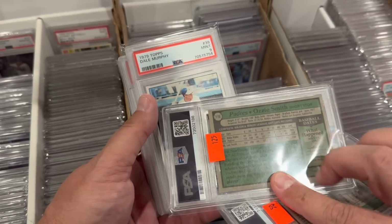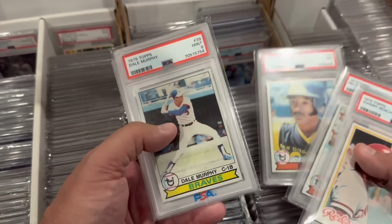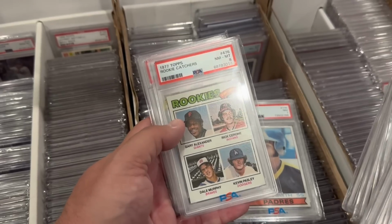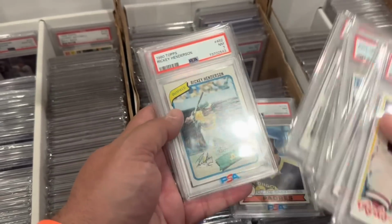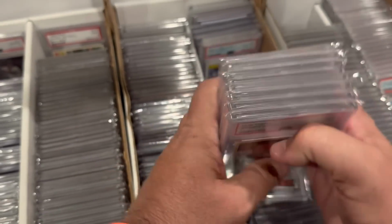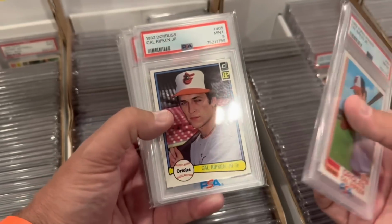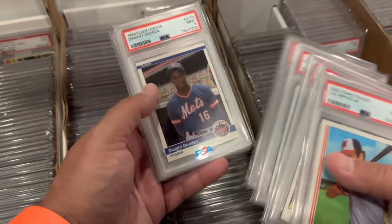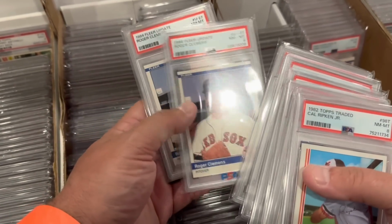Now, this Ozzie Smith really caught my eye because it's well-centered. So, Ozzie Smith rookie is one that I've always wanted to have slabbed up. And in an 8, it's really getting up there in price. But a 7 is usually pretty affordable. So, I pulled that one aside and gave it a really good look. I loved how centered it was. So, that was on my radar.